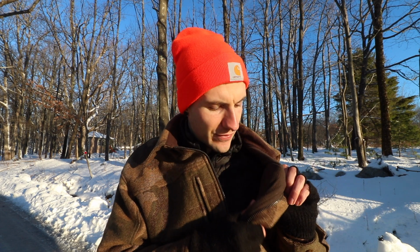Your outer layer is basically going to serve the purpose of preventing you from getting wet. So what you're going to want is something obviously that's waterproof, and I like to go a little extra further and get something that's also going to be warm. So you can see here the top that I'm wearing. This is technically my outer layer, but it does have some insulation.